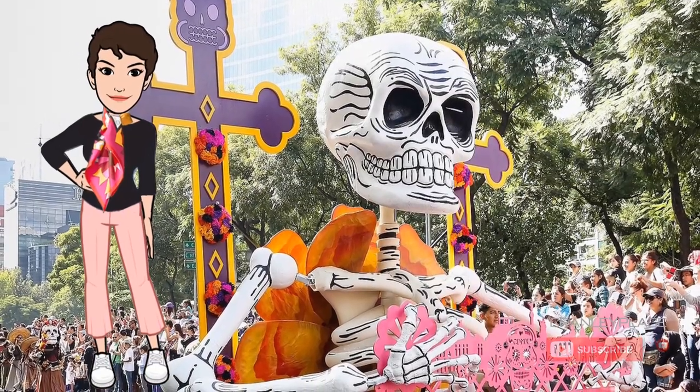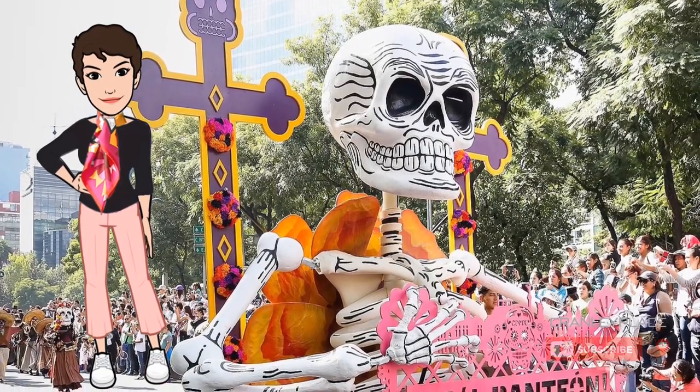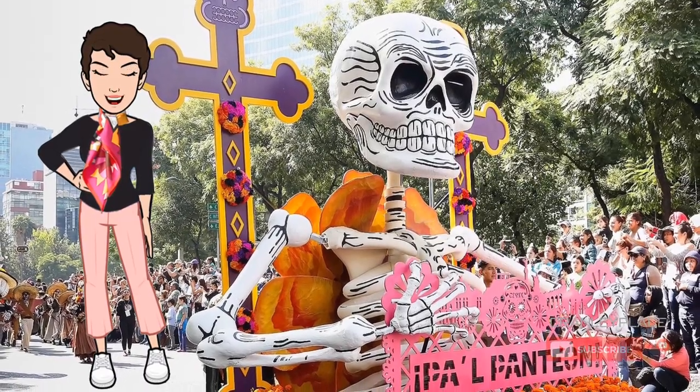So there you have it. Some background about the Day of the Dead or Día de los Muertos, important colors in this celebration, and some scarf knot examples to go along with this wonderful, vibrant color palette.